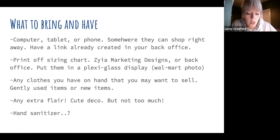And then you can also have any clothes on hand that you want to sell. If you have some things that you bought and maybe you don't like and they still have the tags on there, feel free to sell those. Or if you have old things that maybe don't fit anymore, or you're cleaning out your closet, I would have those on discount, maybe 25 to 30% off. It's totally up to you and what vibes well with your business. Just a few ideas.